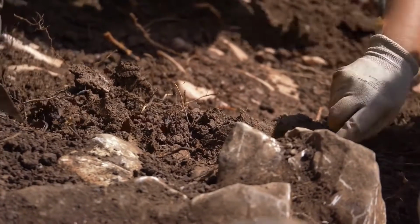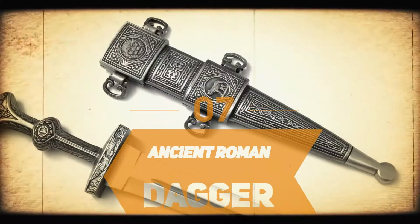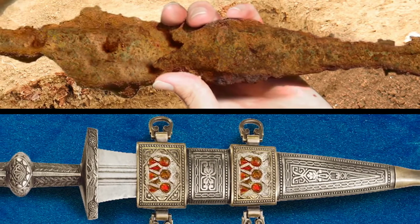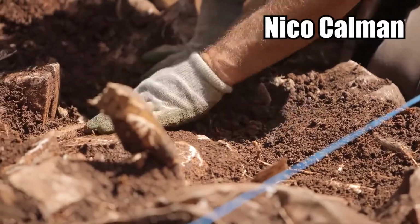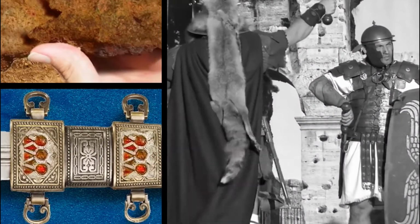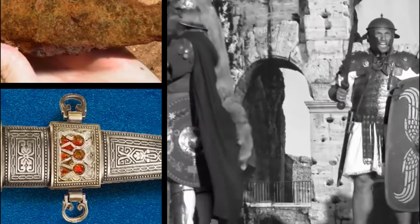We start with the most dangerous. Number 7. Ancient Roman Dagger. Recently, an archaeology intern named Nico Kalman discovered a 2,000-year-old dagger that the ancient Romans used to battle against a Germanic tribe while working in Germany.